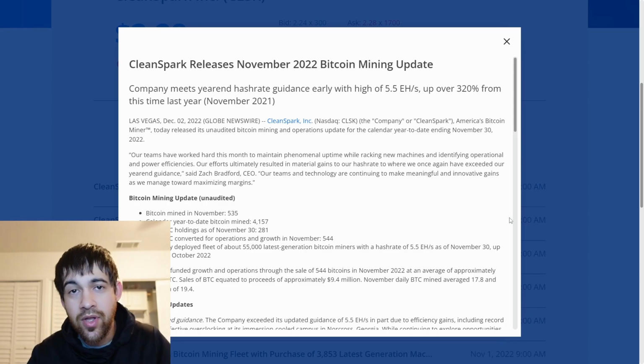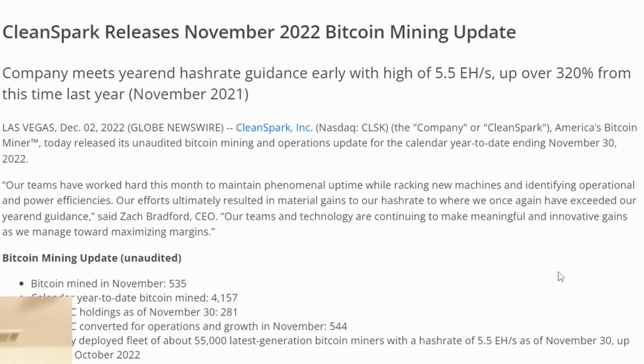Let's look at Cleanspark's mining update. And here's their mining update. I will leave you a link down below so you can look over it yourself, but they did meet their year-end hash rate guidance already of 5.5 exahash. And this is up over 320% from the same time last year.